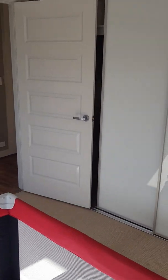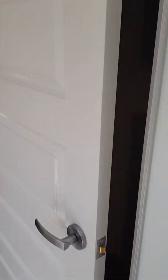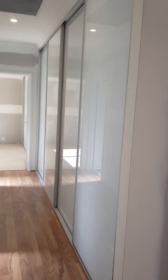So I need to get some sort of door stop. So that's why that one is open, just in case the handle goes and smashes the glass. Need to get a door stop to stop this one and Eva's one before it hits the robes. And then that there then is all the storage for the house, which is significant really.